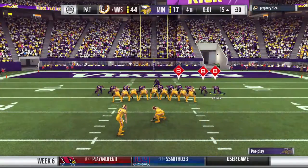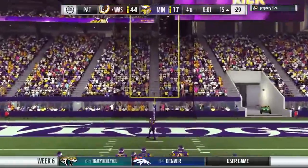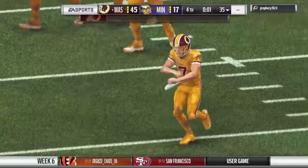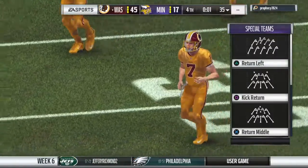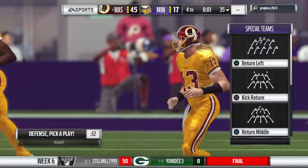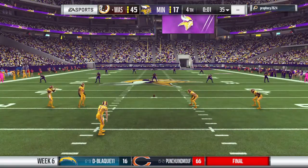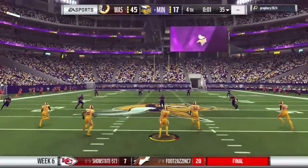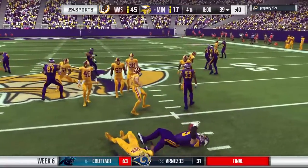So a little icing on the cake there before the clock gets all zeros. What a way to finish things off. Exactly what you want. Not much time and a touchdown to put things away. Here's the Redskins now as their kick unit will send this one away. Short kick. One of the up middle take it now.